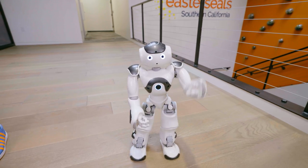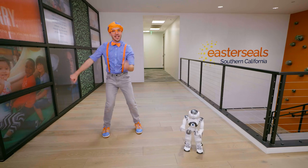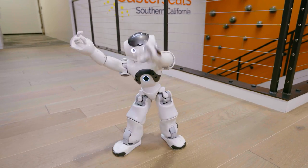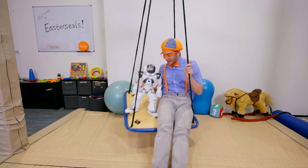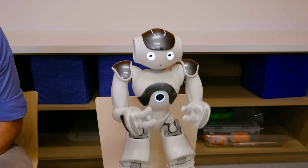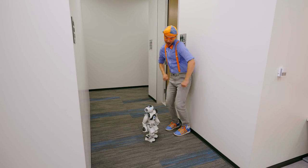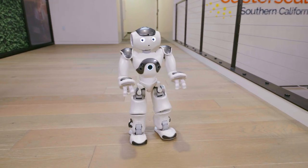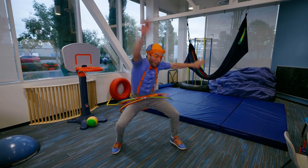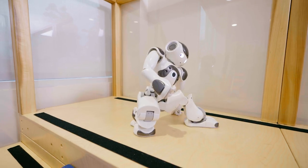Shake, shake, shake to this Blippi tune. Get ready, clap your hands, shake it out. Feel the beat, do a dance, and sing it loud. Do the Blippi dance all day long. Move your feet to the Blippi song. Do the Blippi dance, follow my lead. Do the Blippi dance, do it.